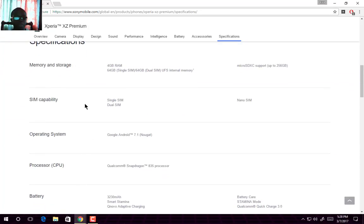Now let's start off with memory and storage. It consists of 4 gigs of RAM and 64 gigs of internal storage, in a single SIM version, and you also get a dual SIM version for the UFS internal memory. So you can get 64 gigs in single SIM and dual SIM. You can choose between single SIM and dual SIM if you wish. And you have microSDXC support up to 256 gigs. Yes, SD card support up to 256 gigs. And as I said earlier, you can choose between single SIM and dual SIM, but the SIM type it uses is nano SIM.